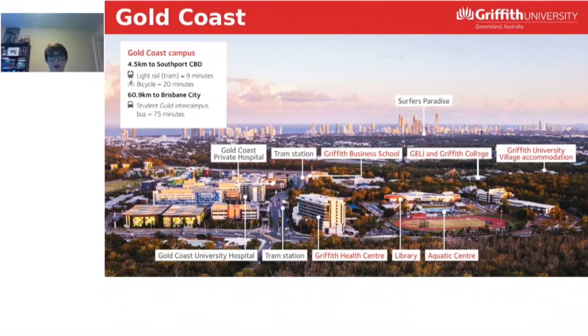And you can see here that we have the Gold Coast University Hospital located right on campus. And then there's another private hospital here as well. So for medicine, a lot of your initial rotations will be done very close by.